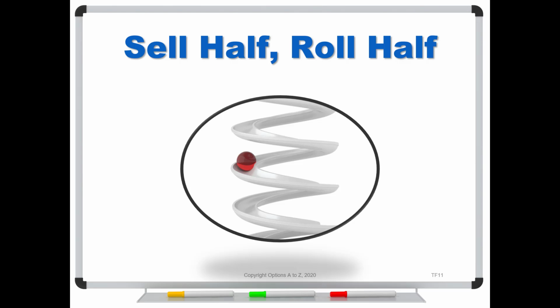Well, I get asked a lot about rolling. Rolling is a really powerful technique, one of the most powerful you can do as an options trader. It's one of the best advantages we get of using options over shares of stock. But within this whole category of rolling, there's a lot of fascinating strategies you can do.